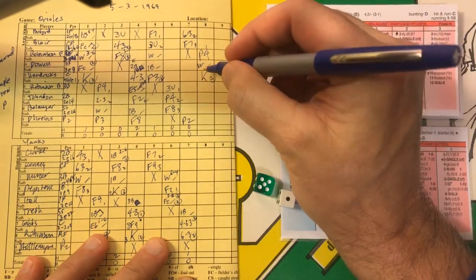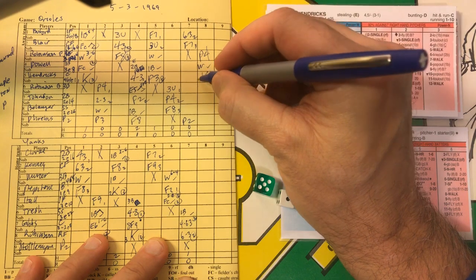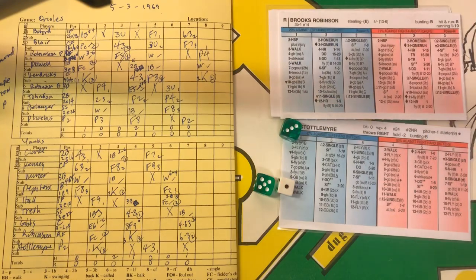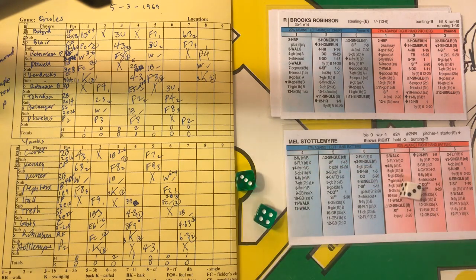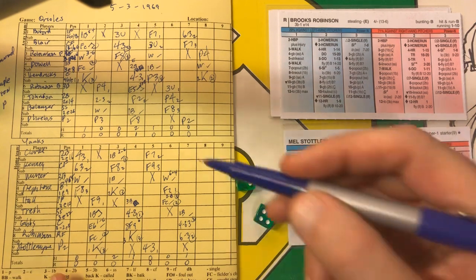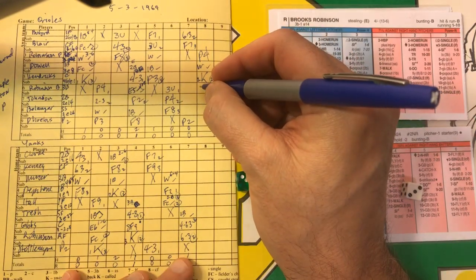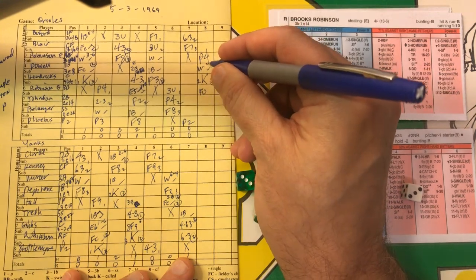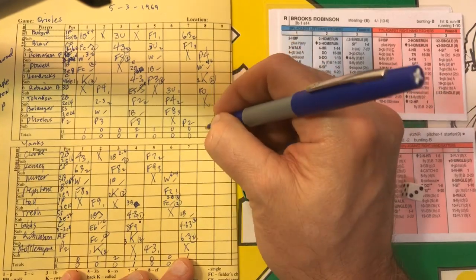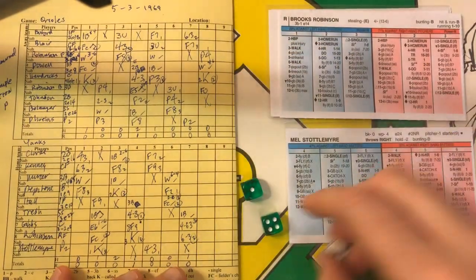So that's out number 2 and strikeout number 2 in the game for Stottlemyre. Not much of a strikeout pitcher. And it's Brooks Robinson. Robinson on the day is 0 for 3. He reached once on an error on Mercer. And that's a 3-7. It's going to be off Brooks Robinson's card, a 3-7 against a right-hander. It's a hard-hit ground ball to second base to Clark. He flips to the shortstop covering for the force. No runs, no hits, no errors.